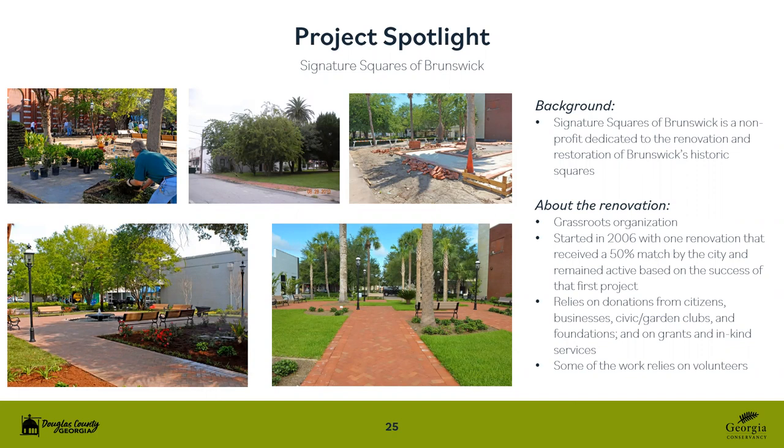It started with one project, like the Hogansville Hummingbird Festival. The first time happened, and then it was such a big success that they kept going and doing it over and over again. So they've done a few of these renovations now, and I don't know how many exactly, but the first one was in 2006 and it received half matching funds from the city. Now I don't think they receive any matching funds. A lot of the work is done by volunteers, but they're still able, building upon that first success, to continue renovating more and more squares in Brunswick.